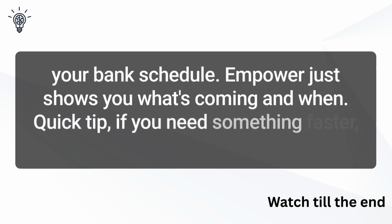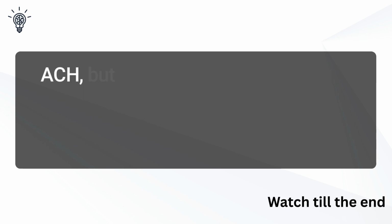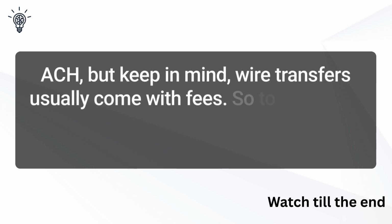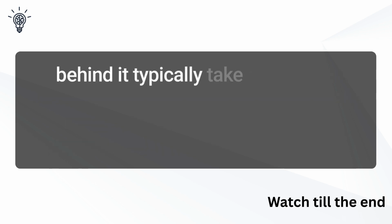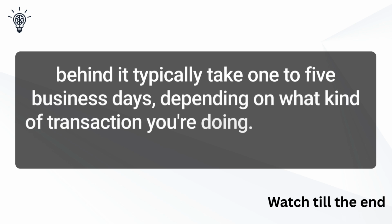Quick tip: if you need something faster, consider using a wire transfer instead of ACH. But keep in mind, wire transfers usually come with fees. So to sum it up, Empower itself doesn't process payments directly, but the systems behind it typically take 1 to 5 business days, depending on what kind of transaction you're doing.